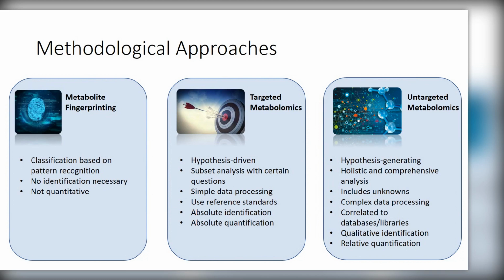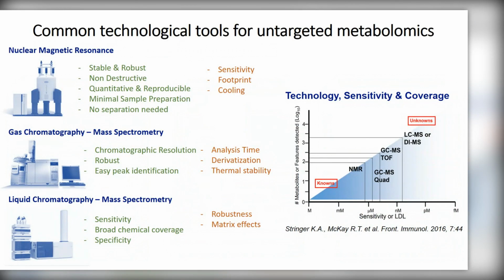I will now go into more details about untargeted metabolomics. And first of all, I'd like to go over the techniques that are used to do untargeted metabolomics. This is not comprehensive, but those are the three most used technologies. The first one is nuclear magnetic resonance, NMR, and Jim will talk more about this in his presentation. NMR has the advantage of being quite a stable and robust technique. It's non-destructive, and it's quantitative without requiring standards or calibrators.